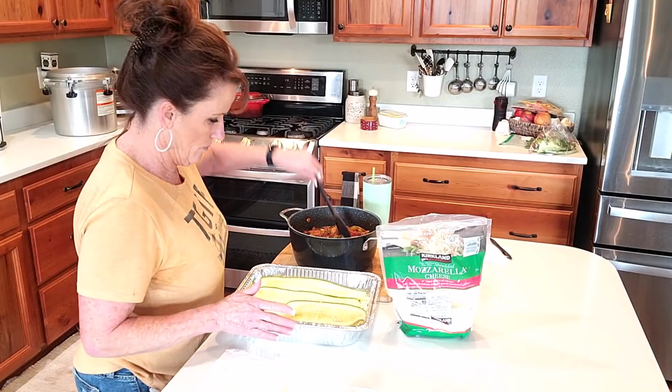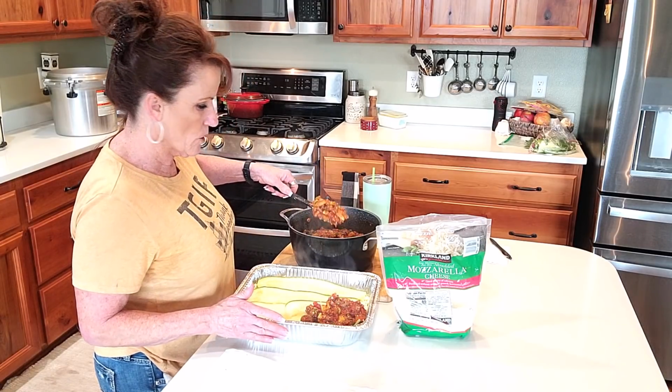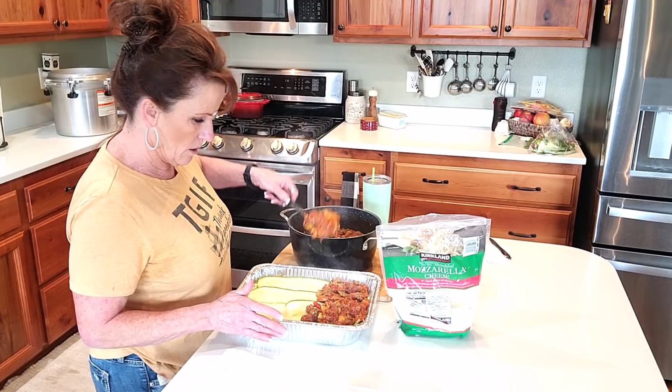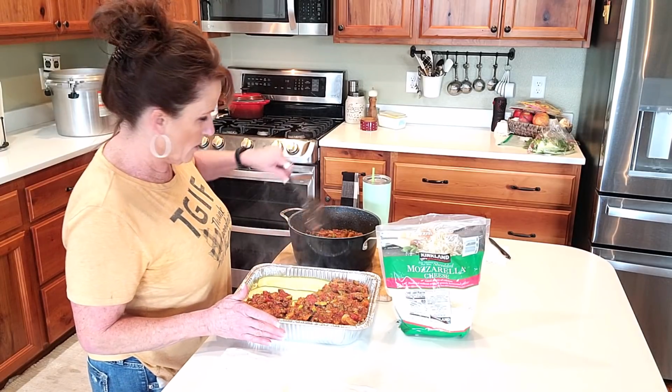Okay, now the red sauce, a layer of red sauce, and we're gonna top it with the cheese, and it's gonna be delicious. Oh yeah, we're gonna have sauce left, I think. So I might do a little bit of a real pasta dish with that.